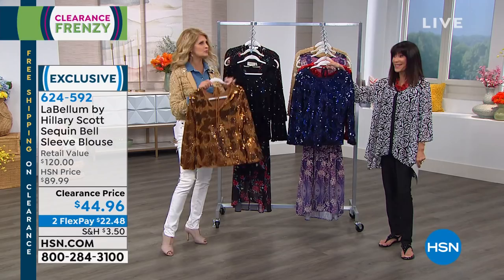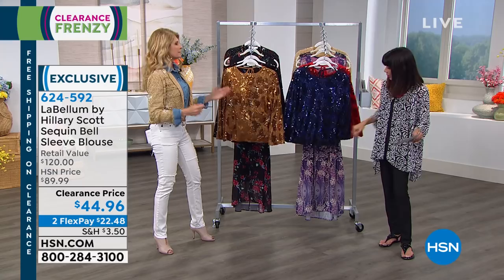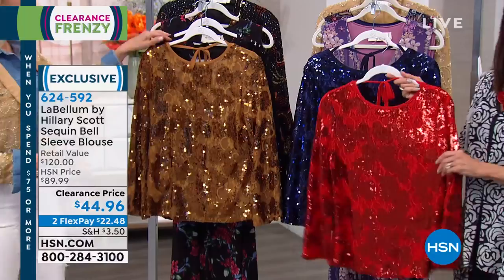Absolutely. And then it's also, which blew my mind, completely lined. But yet, you don't have to spend a ton of money dry cleaning it. It is completely hand washable as well. And what I love about it, you have the softness of the lining against your skin. As we said, a perfect length on this. And look at it in that gorgeous scarlet red. You cannot go wrong with any one of the colors.